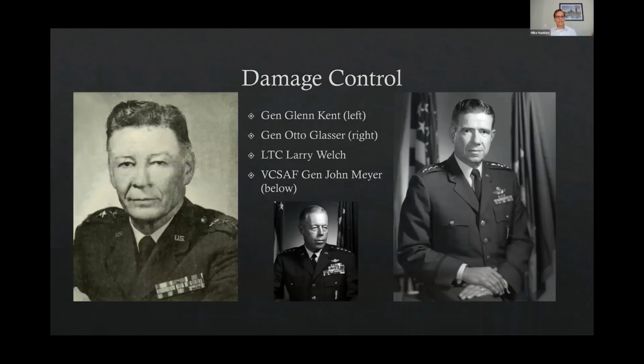There are others that share this goal. It's not like they're doing this by themselves, but it's interesting because they are so outspoken and aggressive with how they're pushing this that other people that have the same goal are kind of running around doing damage control. So this is an example of some folks like Glenn Kent, Otto Glasser, Larry Welch. They also share this goal. They want the same thing. They want a small, lightweight fighter plane, but they think that Riccioni and Boyd and these guys are being so loudmouthed about it and so outspoken and so mean and aggressive towards anyone who disagrees with them that it's actually doing their cause more harm than good. And so you've got Kent running around behind the scenes, talking to Meyer and saying, hey, I know Riccioni said that, but they don't really mean that, and what they're saying is important. And so he's trying to smooth over some of these relationships to help move this thing along.